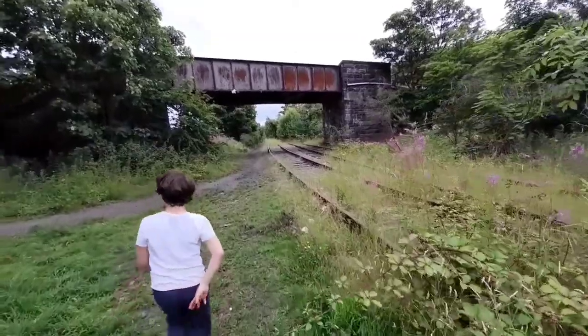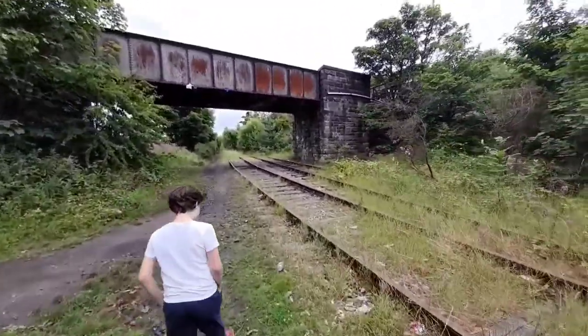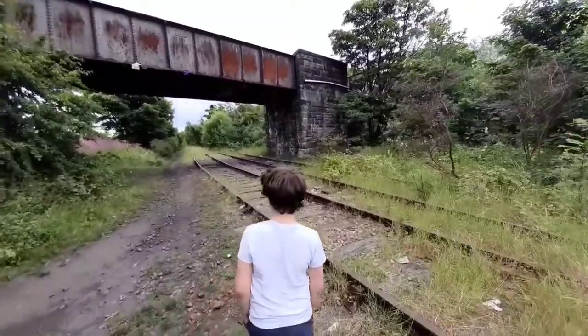Way along that way. Yeah, I know, it's not that way.